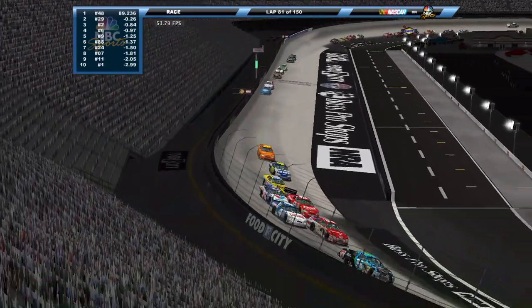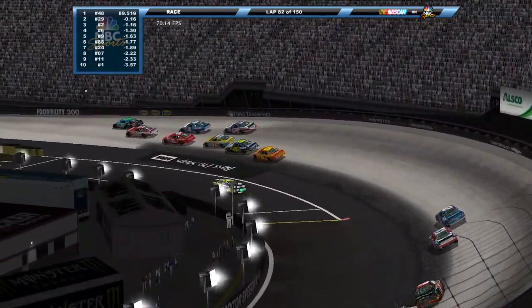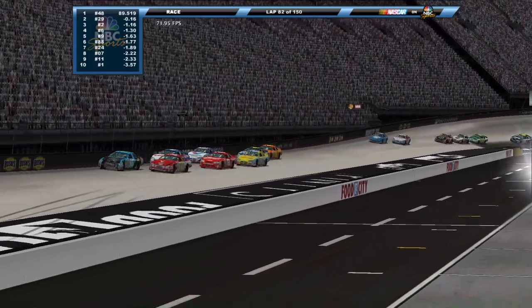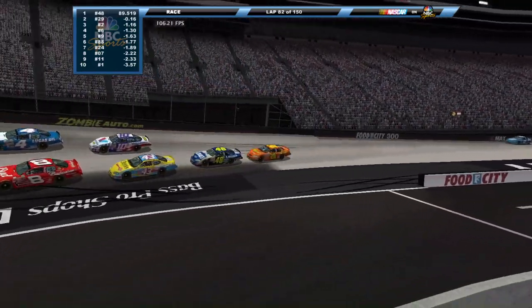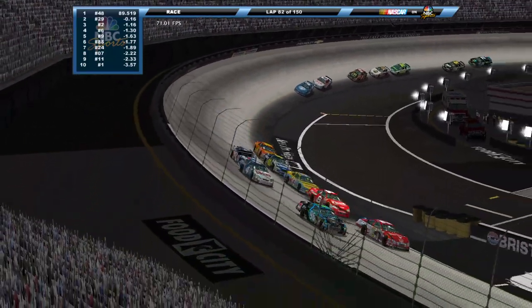Johnson and Harvick going at it. Look at this huge gaggle of cars right in front of your leaders here. And Johnson gets into the back of Bobby Labonte a little bit there. Had to let off to avoid wrecking him. And now that might be the opening Kevin Harvick needs.